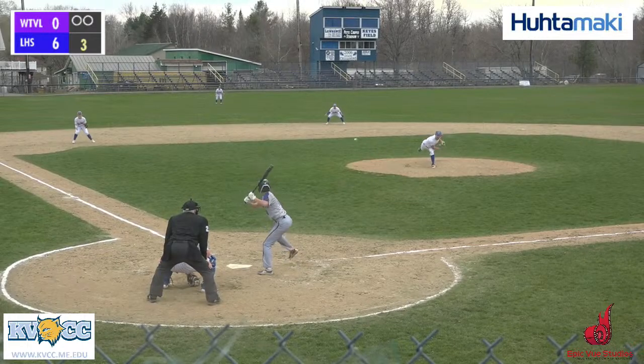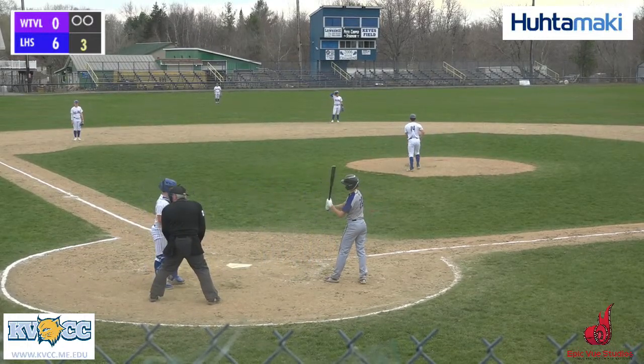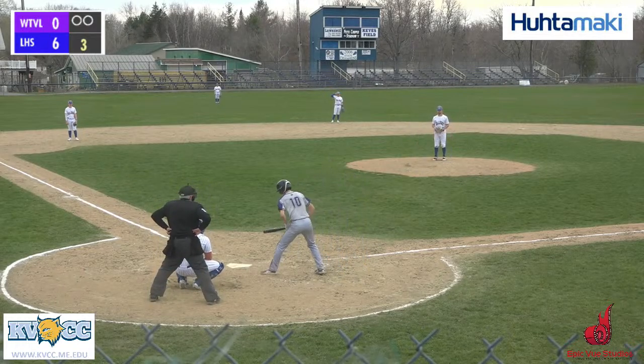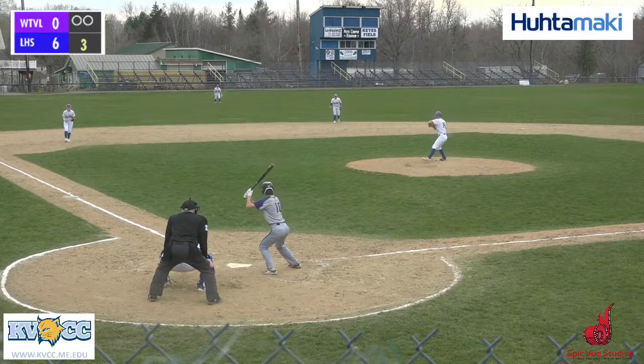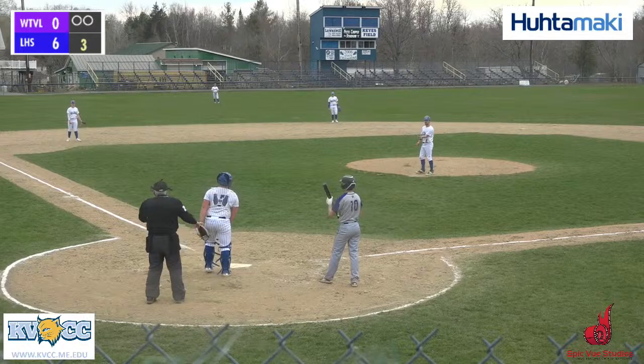Here comes the 1-2. Breaking ball just goes low, and it's 2-2 the count. Two down here in the third, 6-0 Bulldogs, top of the third. Got all six of their runs in the first inning. Just inside, 3-2.